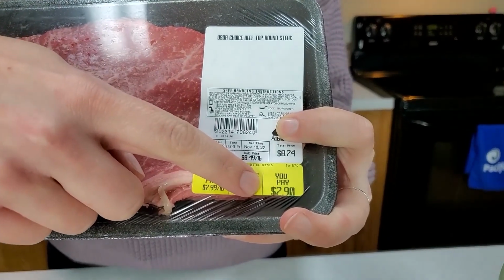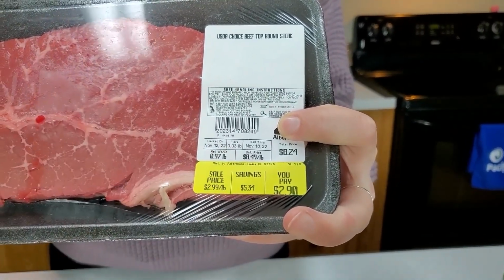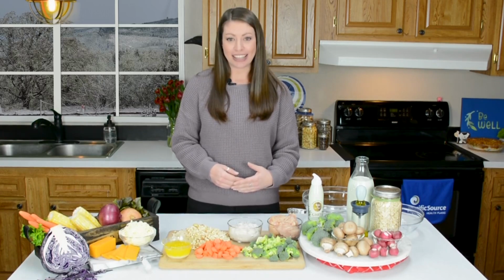Shop the sales. Some grocery stores will mark down meats and produce when they're reaching their best buy dates. For meats especially, this can mean some great savings.